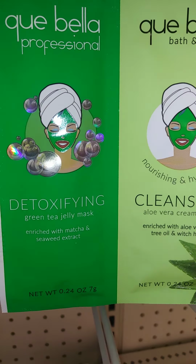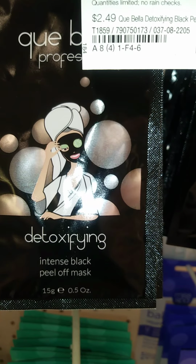All right. Now this was a powder. Let me just say that. It's enriched with charcoal powder. It is a peel-off mask. Now this one is just an intense black peel-off mask. So we have two different ones here, two different things, but they both are detoxifying, but they do detox in two different ways, okay? So let's make sure you're clear of that. It's two different ways, okay?